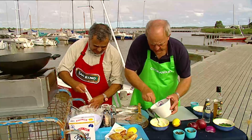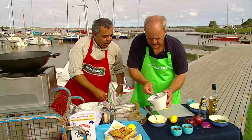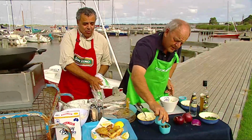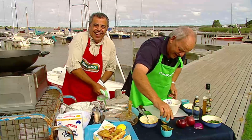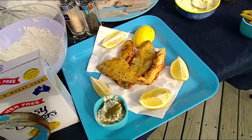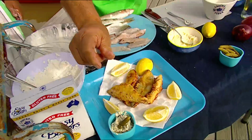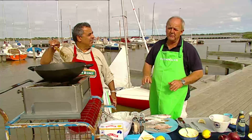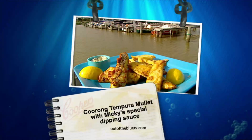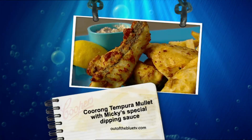What I might do, where would you like it? The little dob of this. Oh, I think we put it in a little bowl, don't you? Empty it out. No one saw that, did they? No one saw that. You know the other thing that you could put on there? A dusting of hot paprika. It would be beautiful. Who gave you that idea? I just thought of it. And this is Coorong tempura, mulloway and butterfish with Mickey's special dipping sauce.